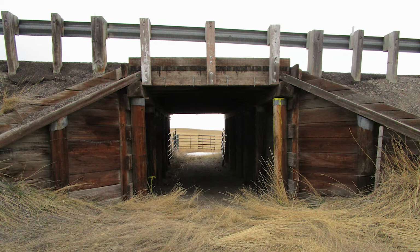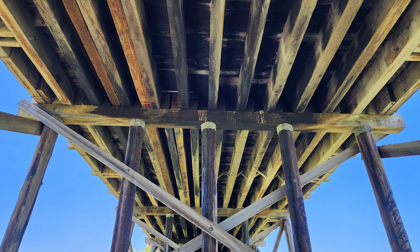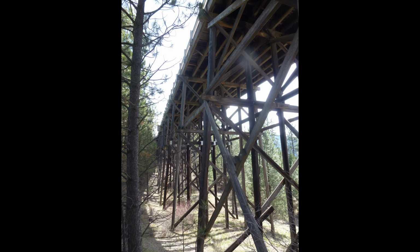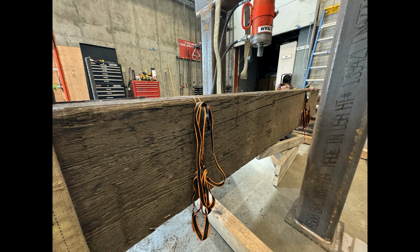So we're stuck with an infrastructure that consists of a lot of timber bridges that are very old, and a lot of times they're still in very good shape except for one or two girders or one or two piles or a cap or just a couple of elements. Fiber-reinforced polymer offers an economical solution for strengthening and repairing individual bridge components.